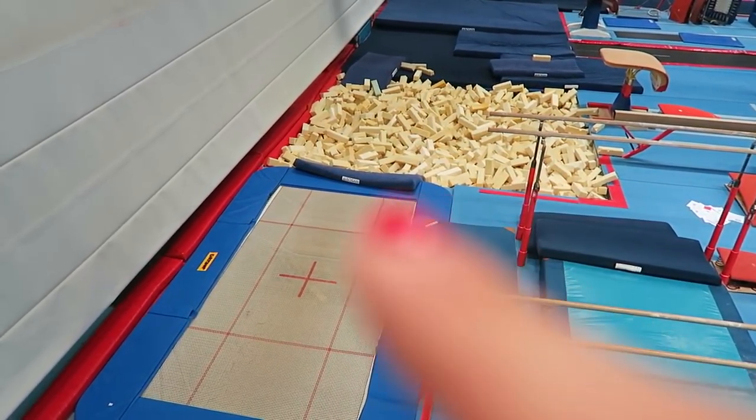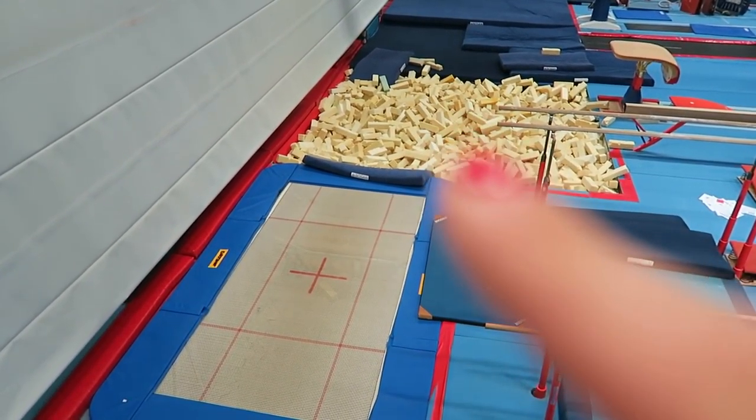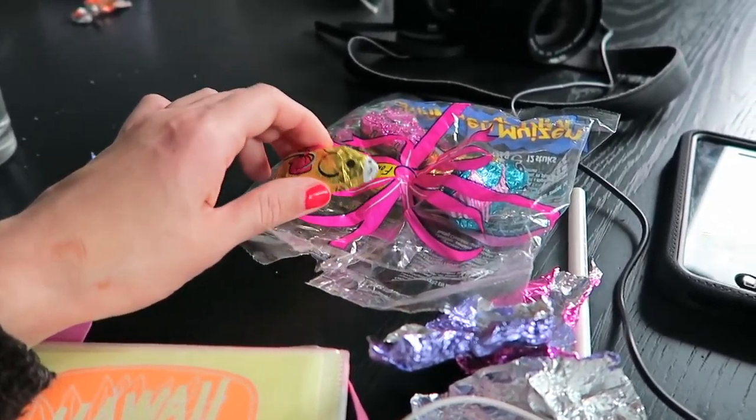Just in case you didn't know, Shelia is a very good gymnast. Oh, cutie. They're just warming up. She's over here. But look at the pool of fluff. I want to jump into it. So you can jump from here and then in the pool of fluff and fluffy foam. I want to swim in there.